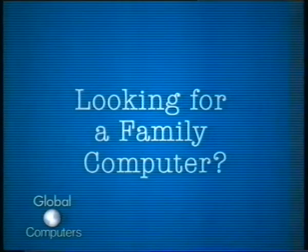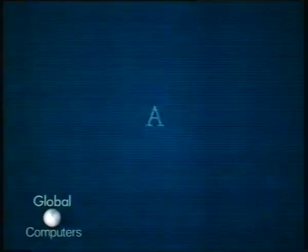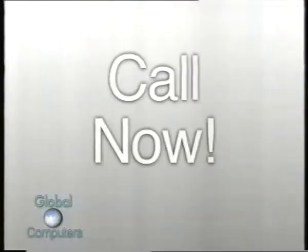Looking for a family computer? Sick of internet cafes and your kids lacking access to the web? Are your kids falling behind but you can't afford to spend a couple of grand right now? What if you could get a family PC for just $599? And what if that included a modem to give you access to the internet by your own internet service provider?